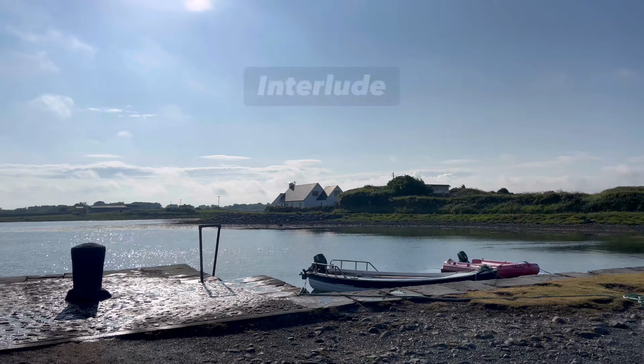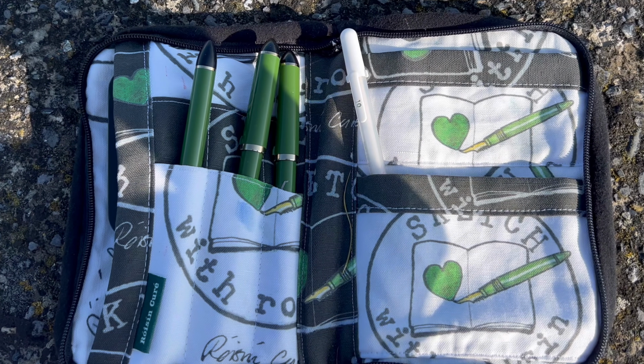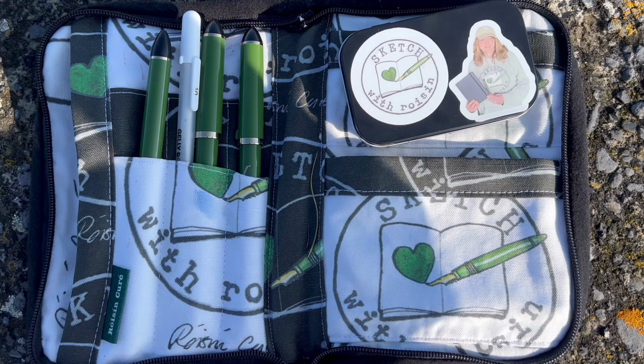I decide that it's just too lovely and I can't resist jumping in. And here's the mini kit that I'm working on at the moment. This is my very first one.